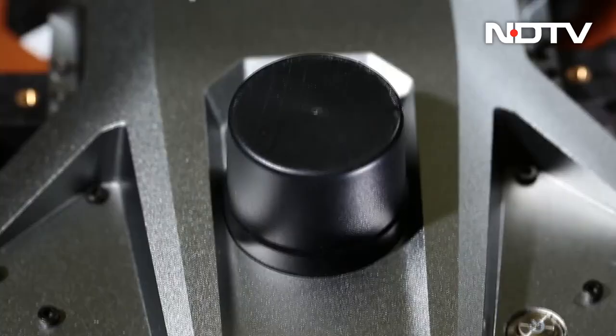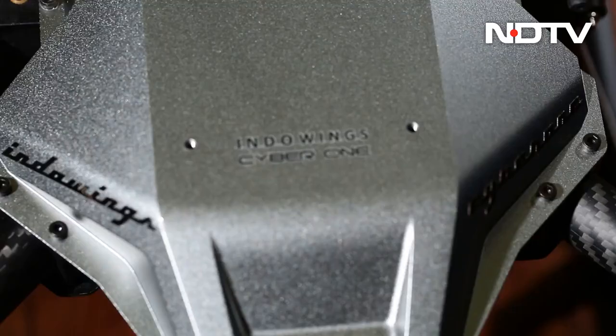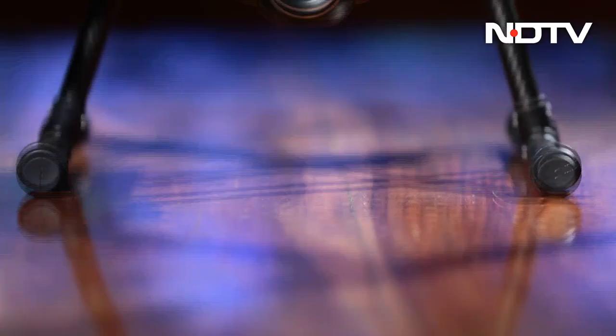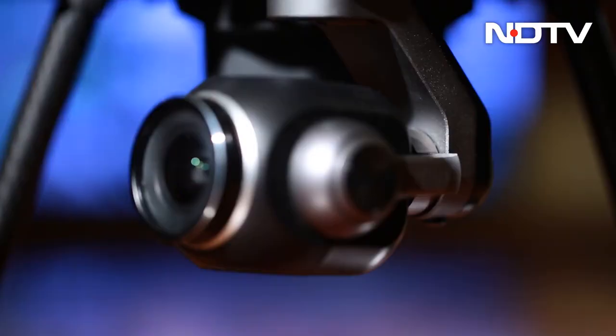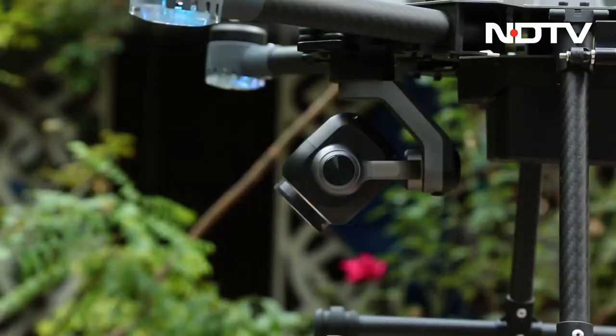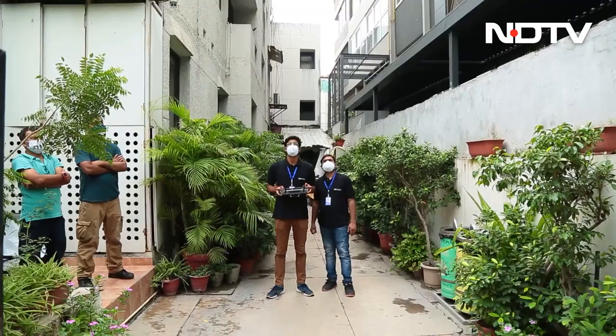With all such incredible technology at work, Indo Wings has surely created a device that can be of extreme importance to not only agencies and companies, but also parts of the population of the country in times of disaster, both natural or man-made. And we are excited about where the Cyber One goes in the future.